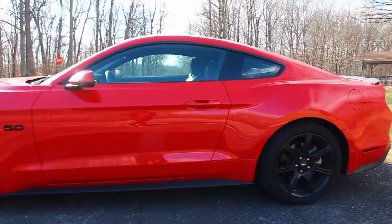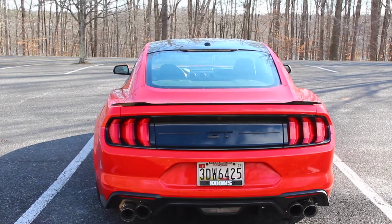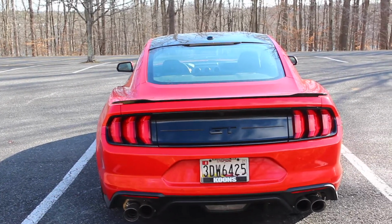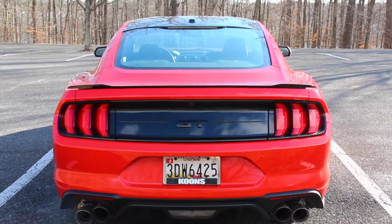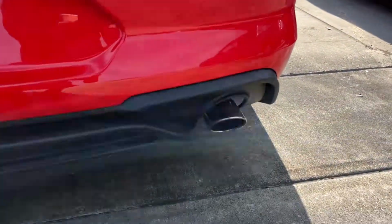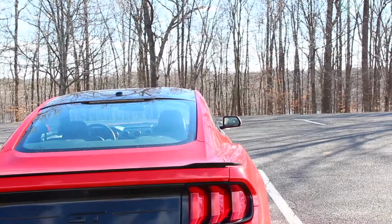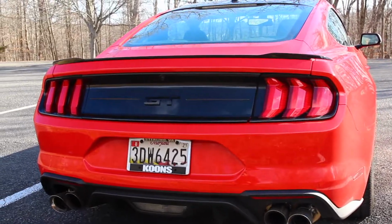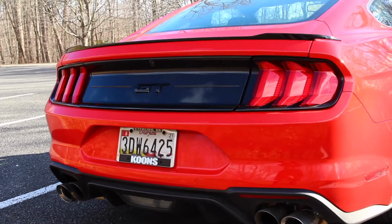Now coming to the rear end of my 2019 Mustang GT with the black accent package and Race Red, you can see it's pretty much comparable to the Ecoboost. The difference is obviously the quad exhaust tip on the GT models, whereas for Ecoboost you get a dual exhaust tip, unless you get the active exhaust, then you get the full quad exhaust setup. But if you're just looking for the standard Ecoboost model, you get a dual exhaust compared to this quad exhaust tip, which I think looks really mean.